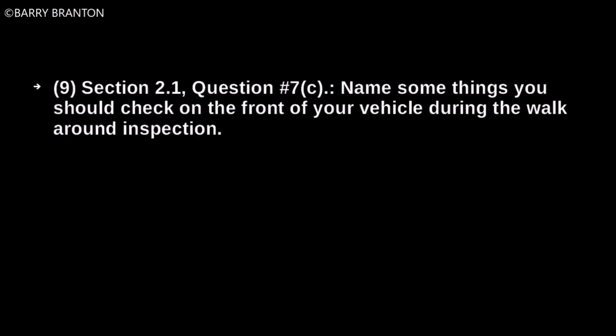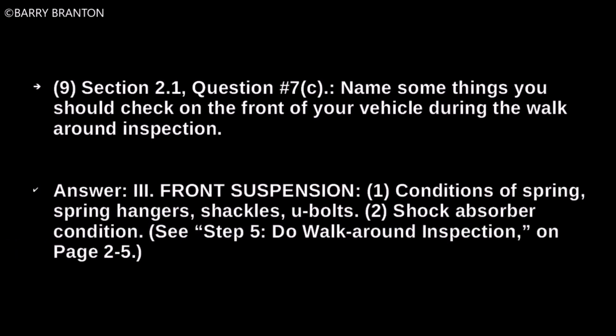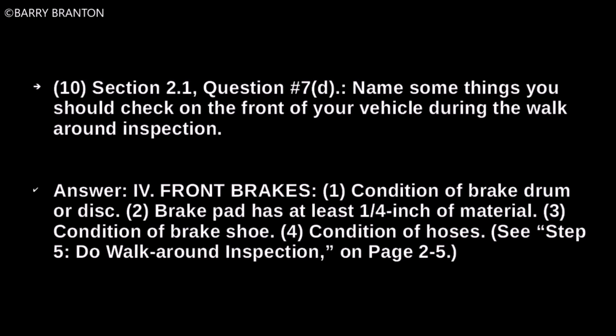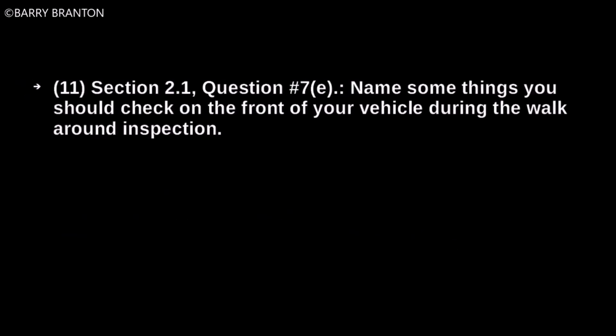Continued. Condition of spring. This is for the front suspension. Spring hangers, shackles, U-bolts, shock absorber condition. Continued. Front brakes. Condition of brake drums or discs. Brake pad has at least 1/4 inch of material. Condition of brake shoe. Condition of hoses. Continued.